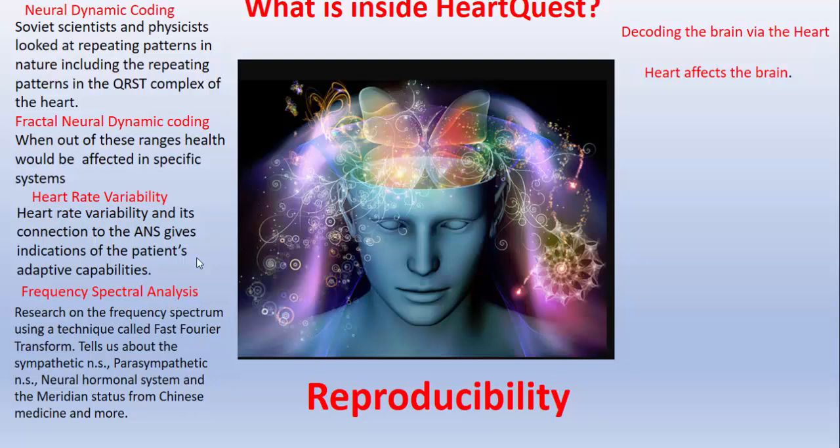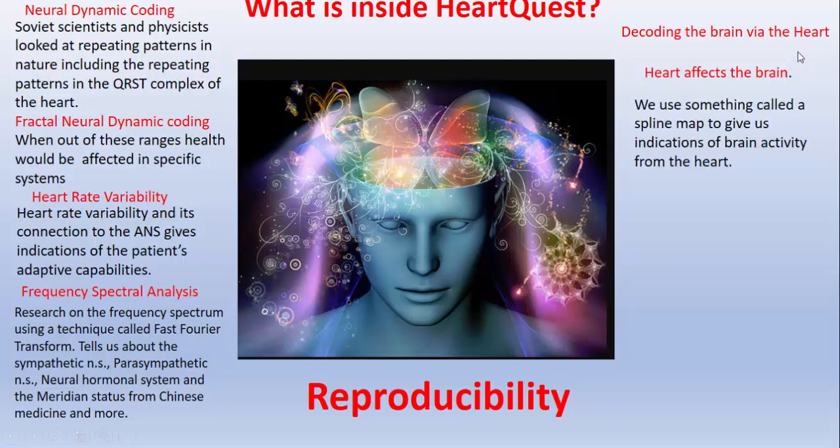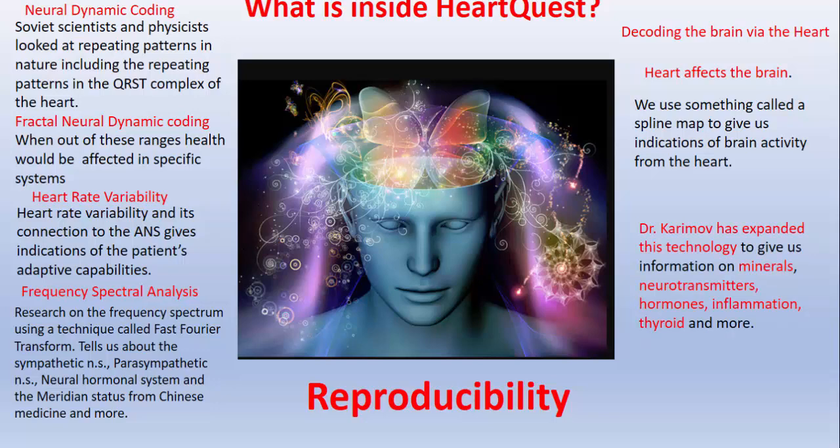Like high frequency is going to represent the parasympathetic nervous system, and low frequency, the sympathetic nervous system, for example. And the very low frequency is going to represent the HPA axis and more. We also can decode the brain via the heart, and the heart affects the brain. And HeartMath did a lot of research on that. And we use something called a spline map to give us indications of brain activity from the heart. And then again, Dr. Karamov has expanded this technology to give us information on minerals, neurotransmitters, hormones, inflammation, thyroid, and more.